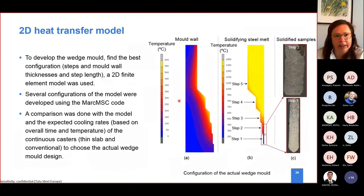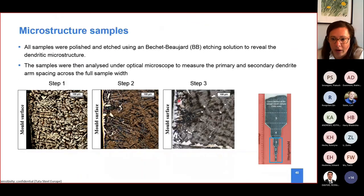How did we do it? We have done a very nice combination between a heat transfer model and the analysis of the microstructure itself. We also know the primary and secondary arm spacing of the dendrites. It's both directly and indirectly related to the local solidification and the local cooling conditions. So in one step only, in one ingot, we can have all that information.